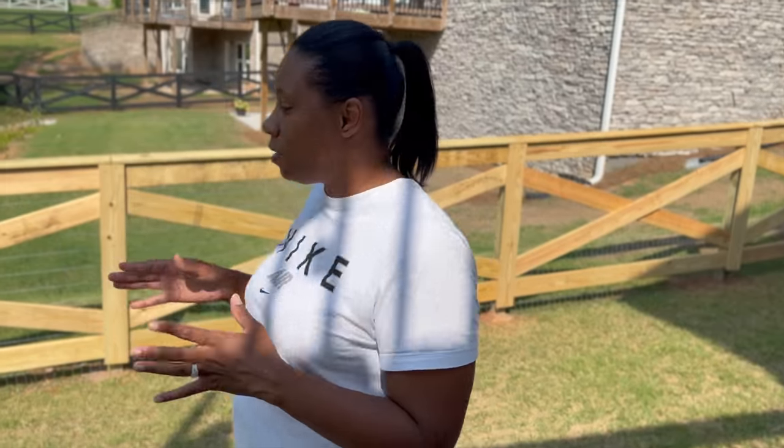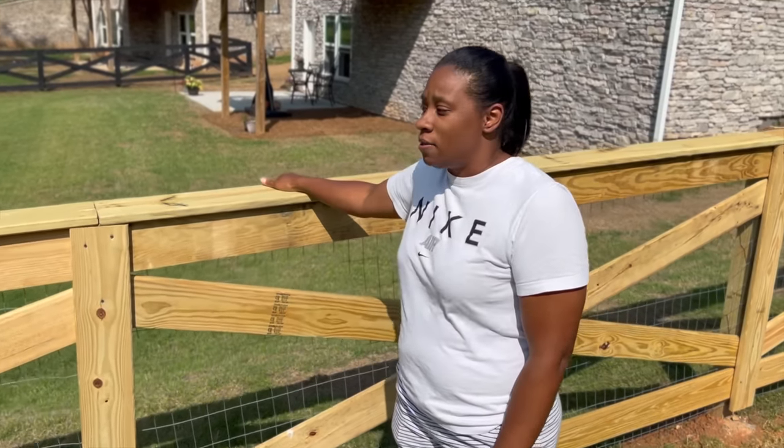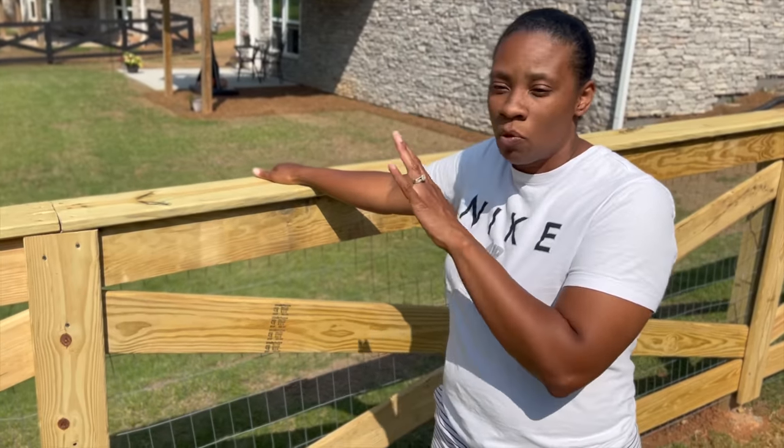As you guys know, I'm very much so about the details. I feel like the details make a project. It could either make or break it. And with the details per se, I had to have something on our fence that was a little bit different than everyone else's. So I decided to go ahead and put this cap on the top of the fence. I just feel like it gives it a more polished look.